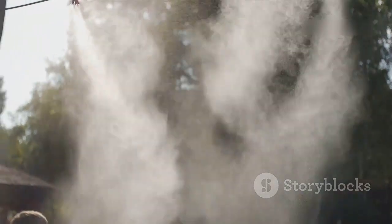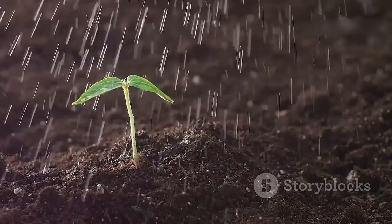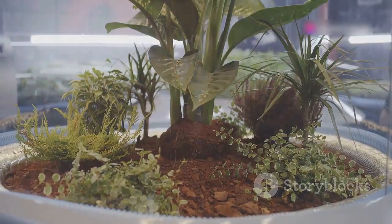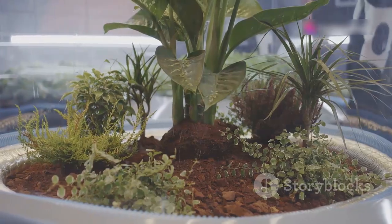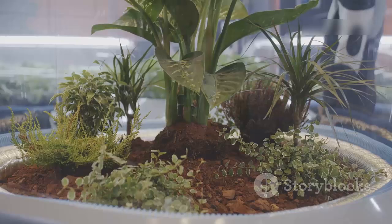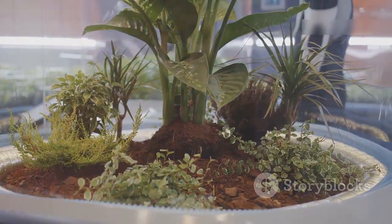This evaporation process cools the surrounding air, much like how our sweat cools us down. When water evaporates from the surface of the leaves, it takes heat away from the plant, thereby cooling it and the air around it. These natural processes not only regulate temperature, but also improve air quality. By releasing oxygen and absorbing pollutants, plants act as natural air purifiers.